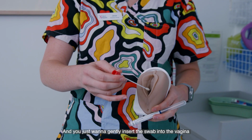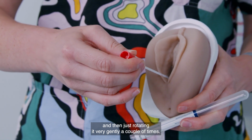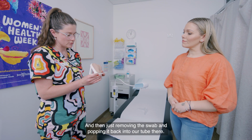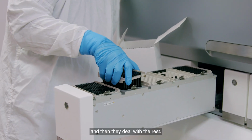And you just want to gently insert the swab into the vagina and then just rotating it very gently a couple of times, usually 4 or 5 times is good, about 10 seconds. And then just removing the swab and popping it back into our tube there. And then you'll give the swab back to your health practitioner and then they deal with the rest.